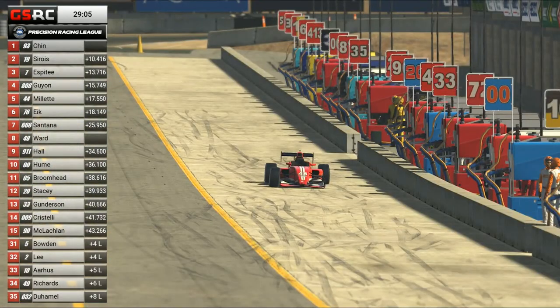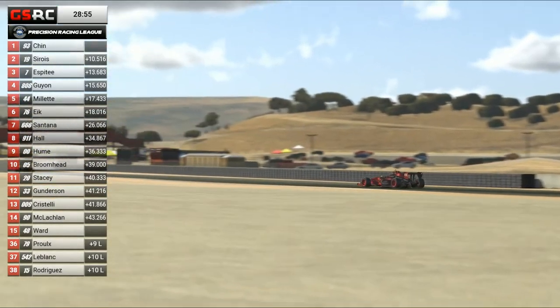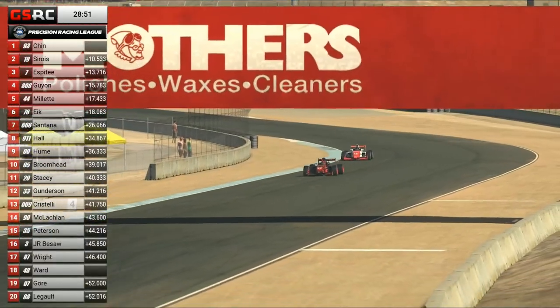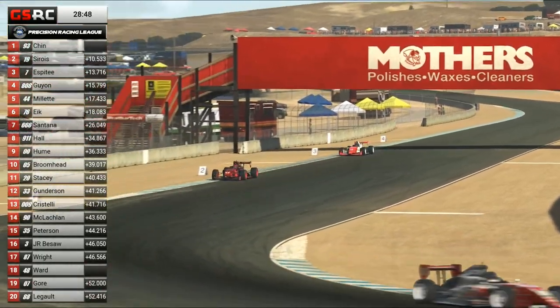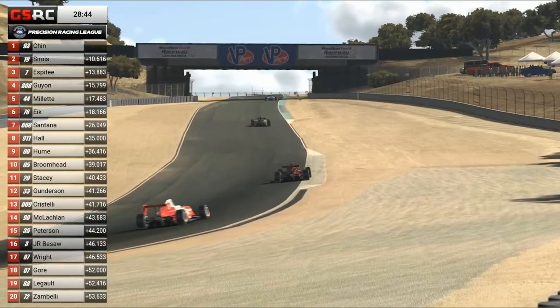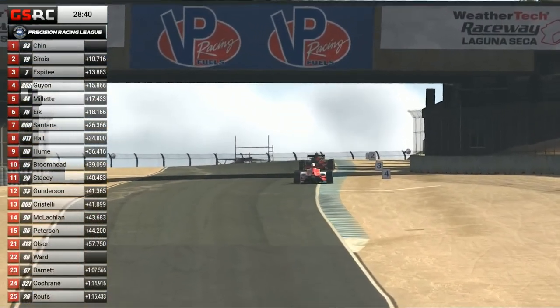Now, we've got Nathaniel Ward in the pits. He had a solo incident towards the back of the field where he slipped off at turn four. So that's why we see his car so damaged. Battle for fifth is not abated, but Ike is now 0.6 back. Millett responding to the pressure and improving, keeping the 76 at arm's length. He is just doing a really good job here.